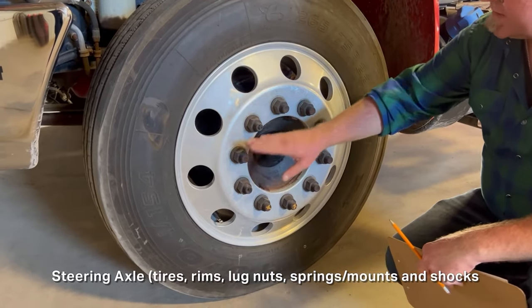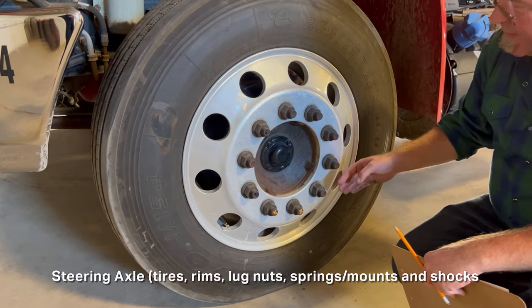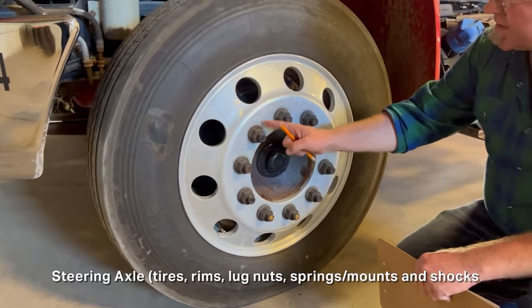Lug nuts. I'm going to inspect all these lug nuts, especially those holes. I don't want to see any elongated holes, which might indicate there's a loose lug nut, or this tire's wobbling like it shouldn't be. All these lug nuts are tight to the rim.